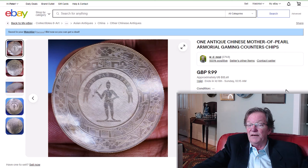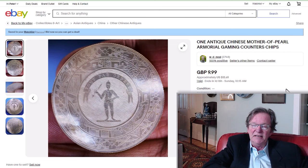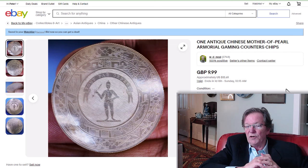All right, and then this is from Mr. Neil over in the UK. He's an interesting dealer. He's made a real study of these mother-of-pearl game pieces, and I think they're fabulous. Absolutely fabulous. Occasionally, when you get old China trade lacquer sets, you'll find some gaming pieces in it. Often they're undecorated or minimally decorated, but they did do some extraordinary pieces, often as custom orders for very wealthy British families, and they were incredibly expensive to have done.